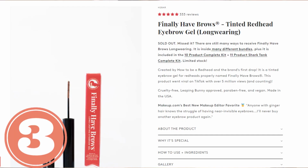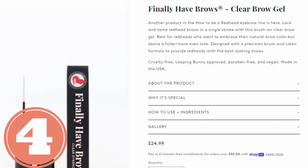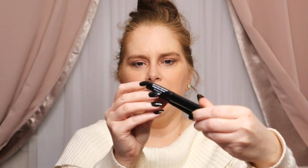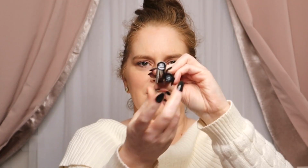It's pretty interesting, huh? This is the Finally Have Brows Long Lasting Eyebrow Gel. I have one in the universal red color and one that is clear. They both look the same. They have the name on here, and on the bottom you have your shade names. So I thought I'd do one brow with the color and one with the clear, just so that you can see the difference. I'm going to take the spoolie off of the eyebrow pencil just to shape them first.